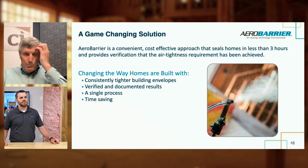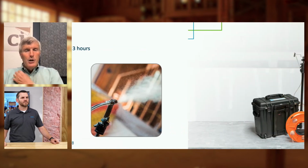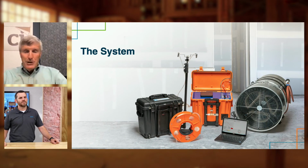And so, Paul, let's walk through the process. You talked about who AeroBarrier is and what they do. I'll just read a little bit here: consistently tighter building envelopes, verified documented results, and all in a single process with time savings. But if you wouldn't mind, walk us through the system and describe what we're seeing here, and then we'll move through the process.